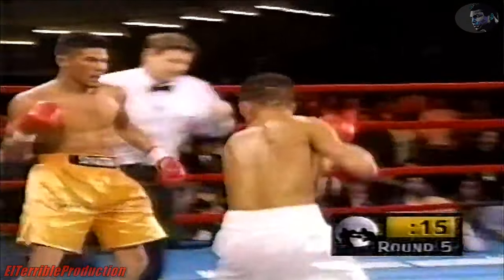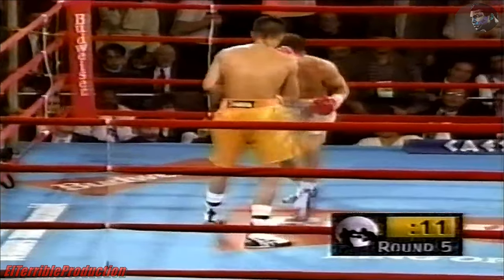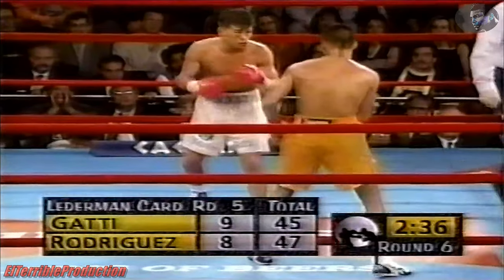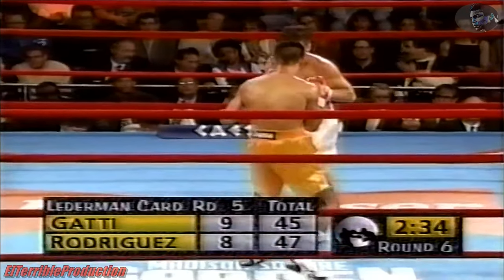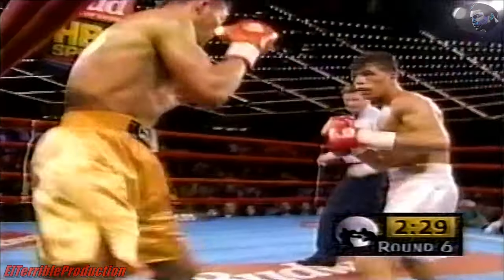Can you believe this kid? He got away with another low blow. He takes a hard one on the chin and another. Rodriguez turns it around. I think it was the left hook to the ribcage. 9-8 there on Letterman's card because a point was taken away for low blow.